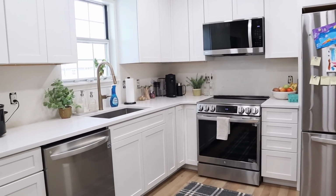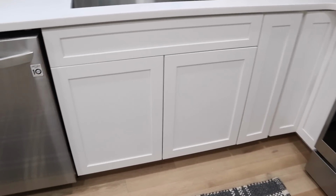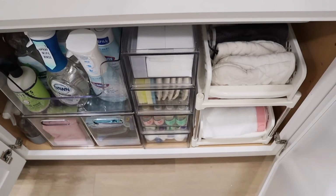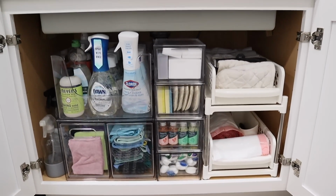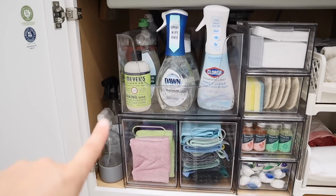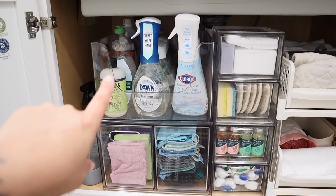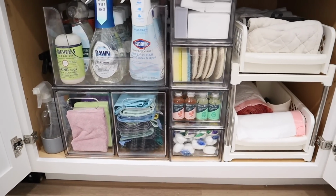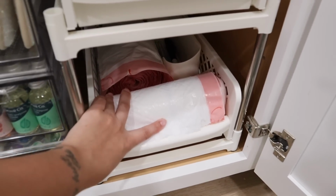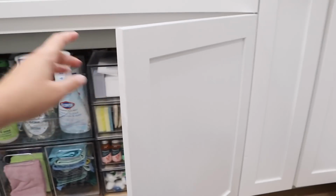Looking at the kitchen like this, it doesn't look like much has changed, but so much has. I'm really happy with it. So I'm going to give you a tour real quick. This sink cabinet, night and day difference. Look at that. Tell me that isn't so satisfying. We have our spray cleaners tucked away in there, and then all of my power wash and other cleaners here. Microfiber cloths, dish packs, sponges. Derek's already been in here to get a trash bag. That's working out great. I'm just so excited about it.